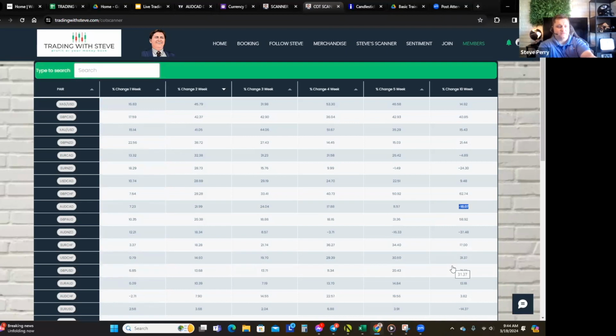negative 18% shift. But over the last 5 weeks, there's been a positive 11% shift. So that's where that one indicator on Steve's scanner comes alive, because when you subtract the 5 week from the 10 week, there's a big difference between those two numbers, and it's a positive number. What we've got here is a shift going on over the last 5 weeks. So the Aussie CAD has gone from a negative number over 10 weeks to now positivity, right?